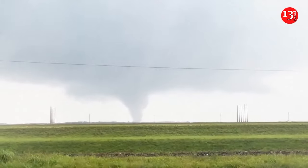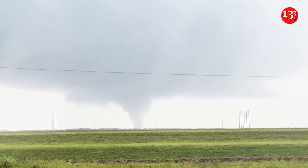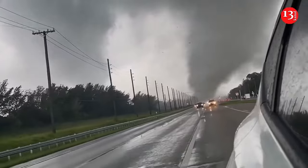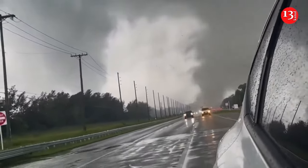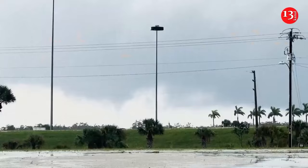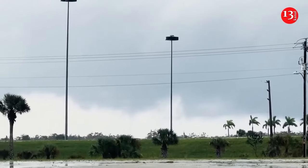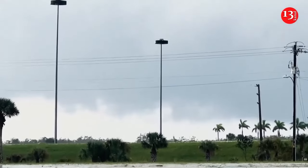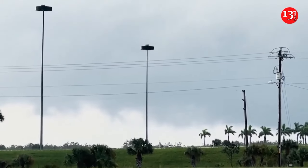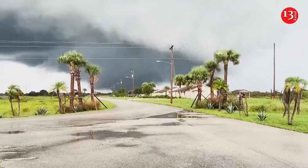arrival. The cyclone had maximum sustained winds of 120 miles per hour when it roared ashore in Siesta Key, Florida, at 8:30 p.m., the Miami-based National Hurricane Center said. The hurricane was bringing deadly storm surge to much of Florida's Gulf Coast, including densely populated areas such as Tampa, St. Petersburg, Sarasota, and Fort Myers.